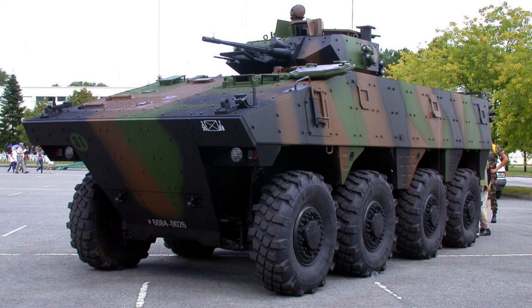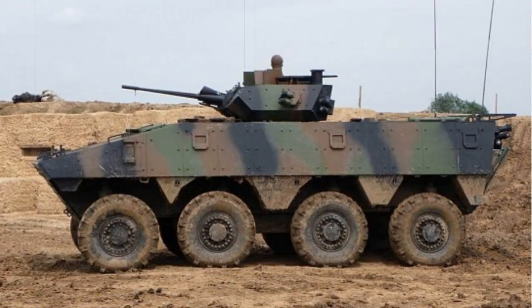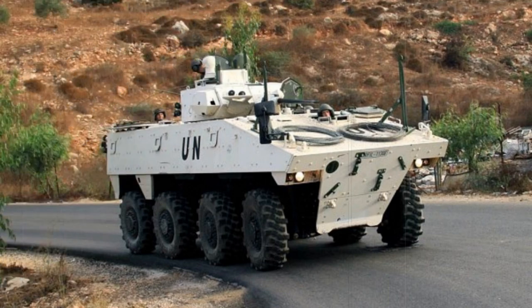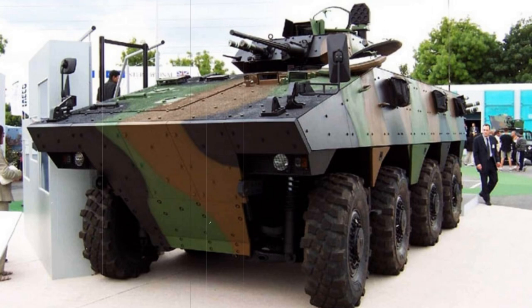The fighting aspect of the VBCI not only includes its infantry passengers, but also the Dragar turret seated atop the hull roof with full 360-degree traversal. The 25 by 137mm M811 dual-feed cannon, NATO standard shells, features a rate of fire of 400 rounds per minute and is fully stabilized for accurate fire at range. A laser rangefinder and thermal imaging device is standard.